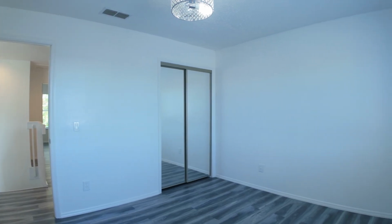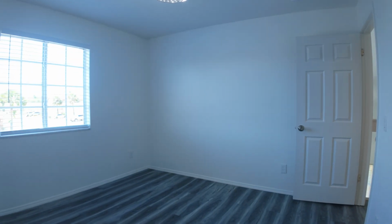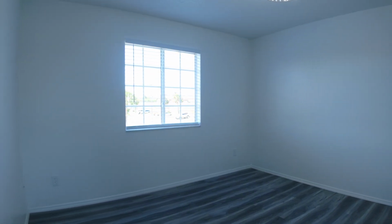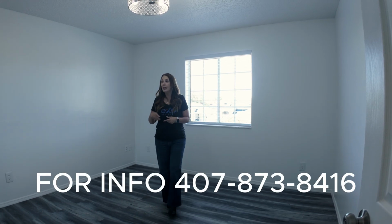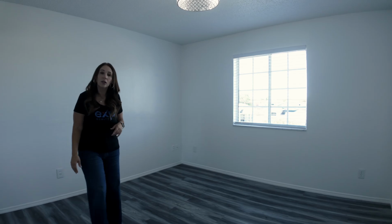This home has pretty big secondary bedrooms. So we're in the second bedroom right now. Same flooring throughout the entire second floor that's in the downstairs bedroom. Then you have this big window that faces the front of the house, letting lots of light in. Again, a nice little chandelier in the room, and you have a closet, standard size closet against this wall.